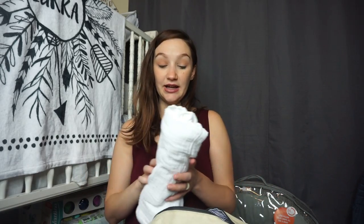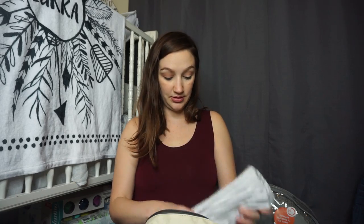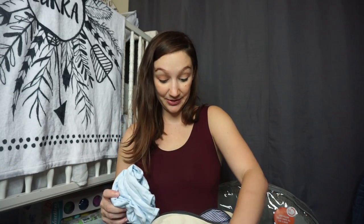And like I said, I have a cute swaddle and a cute going home outfit on the way for him. Hopefully it gets here before I go into labor. I think it will, but we'll see. If not, I'll just find something else, or he'll just wear one of these onesies home and it'll be okay. I believe that is everything.